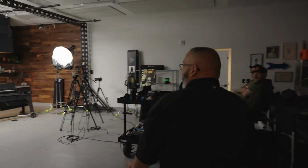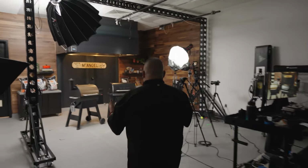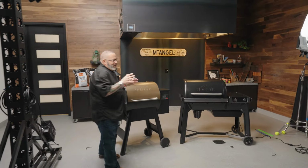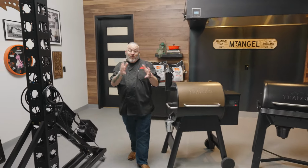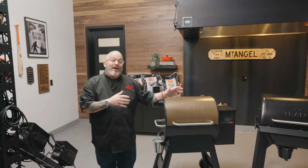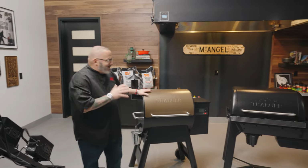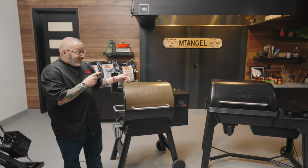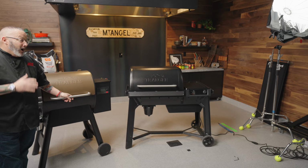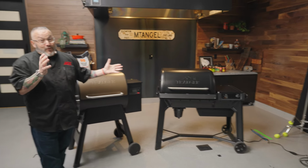Oh, look at this. I mean, we have the whole studio ready to rock and roll today because it's all about these guys. Now, here's the cool thing. We are talking about the Pro 575. No, we're not. We are showing you that new upgrade to the Pro 575. This has always been such an amazing grill, but I'll tell you what, look at that. The brand new Woodridge, that looks amazing. And that's going to be your upgrade to the Pro 575.